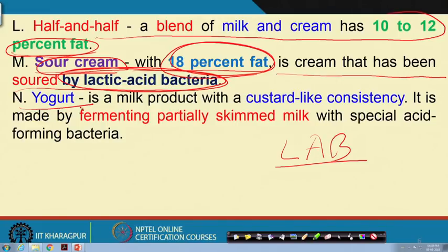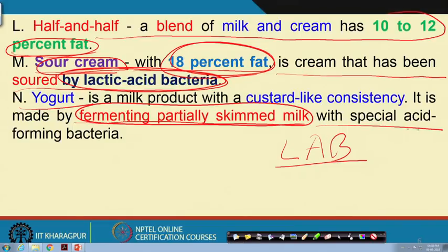That is what we call yogurt, and this yogurt is popular in our country. It is more popular in the cities. I don't know about the interior of the villages, but in cities it is available. You get many types of yogurt, right? And it is made by fermenting partially skim milk with special acid forming bacteria. The acid is formed by the acid forming organism, and they make the acid and the flavor, right?